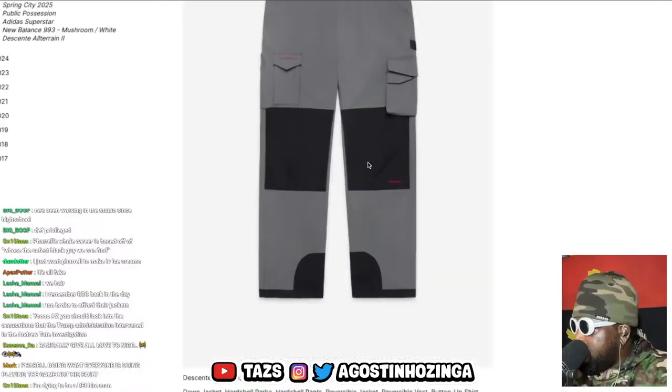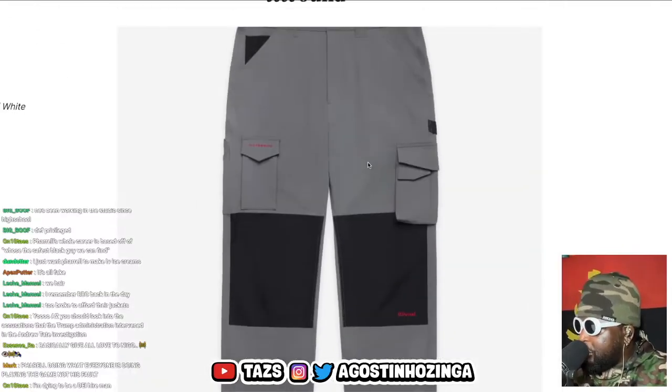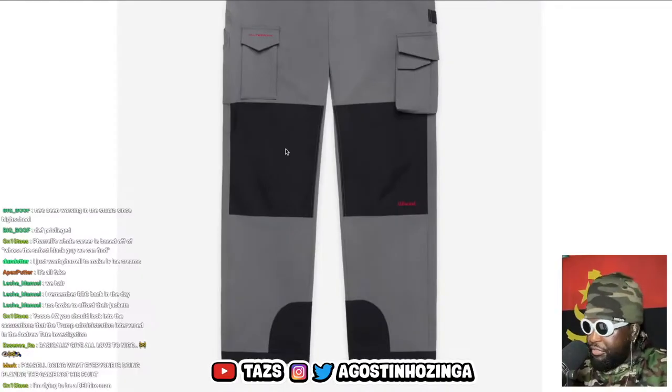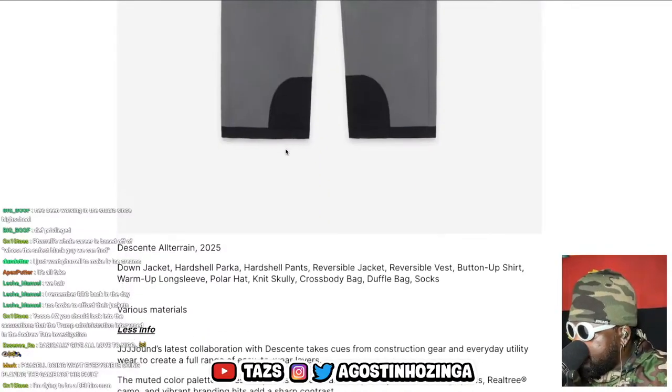But one thing I do love about them is the color blocking, the contrasting. I really do like that. I think they give the pants a certain type of structure and a feel. I really do love them, but that's a good little touch.